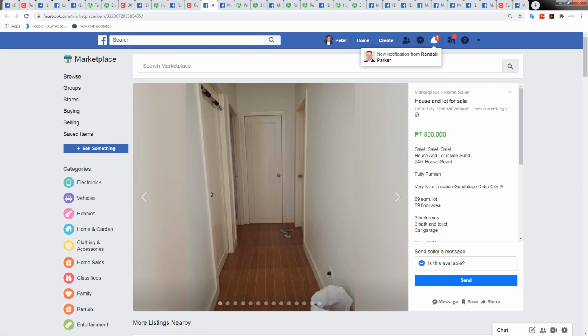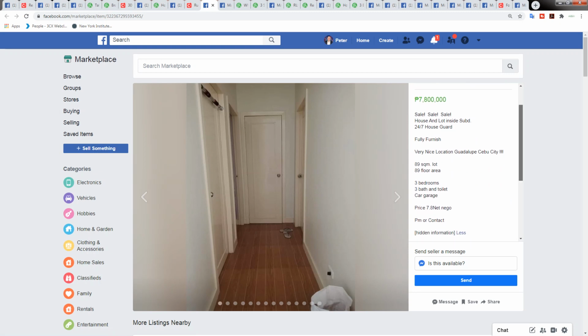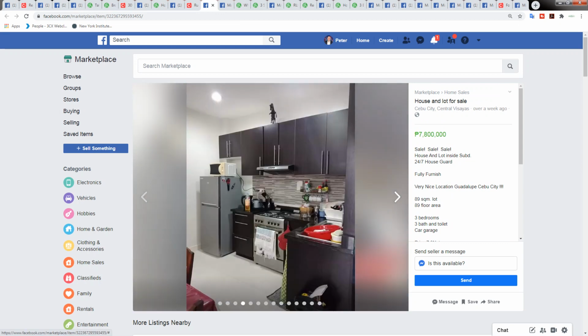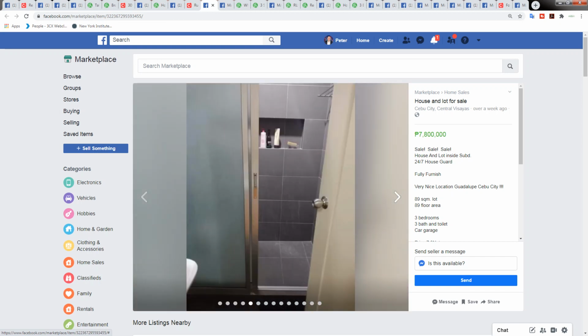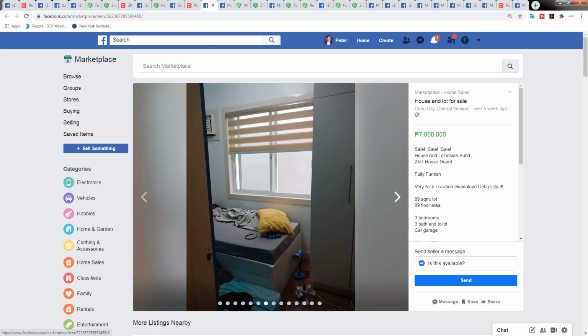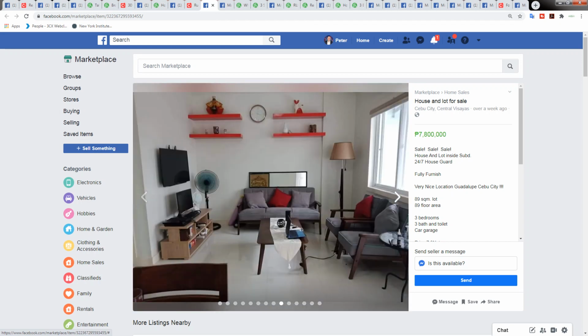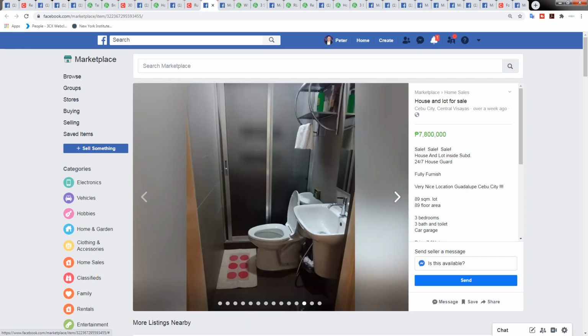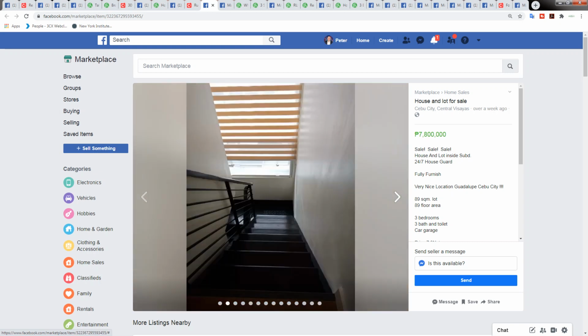Okay, so this says it's in Guadalupe, Cebu City, 89 square meter lot, and it's a 3-bedroom, 3-bath for 7.8 million. It's a modern little home. It says it's a very nice location, and it is inside a gated subdivision with guard. Nice little home. Very good, very good.